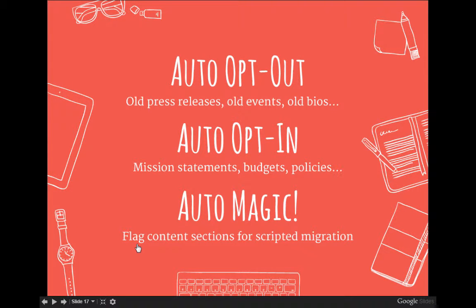But at the end of the day, they're going to have to make that call for you. So when you're looking at this, there are a few areas that you can really get some good wins on. These are my kind of auto opt-in, opt-out groups. Once you've determined your age range, there are big sections of serial content you can just go ahead and throw out immediately. News releases, events, those types of things that are serialized can typically be cut immediately.